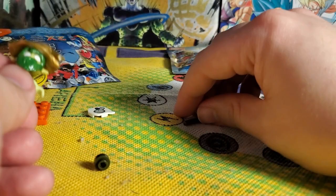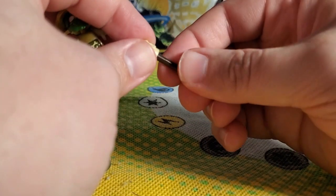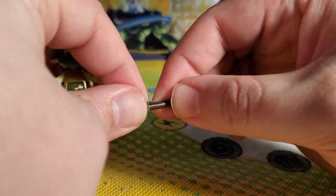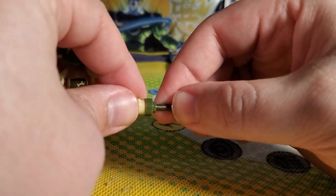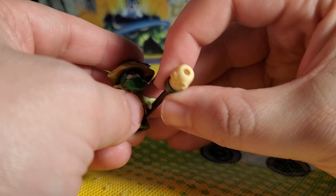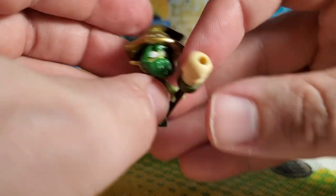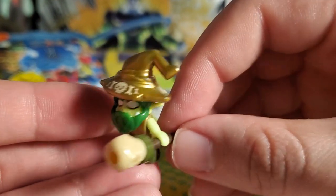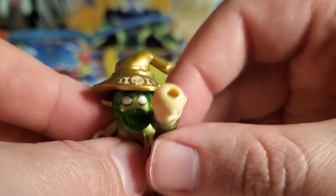And what else do you come with? A skull, it looks like. Skull scepter. Okay, that guy's really cool. So he's like a little goblin warlock with the skull scepter. I really like that one.